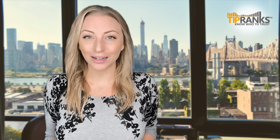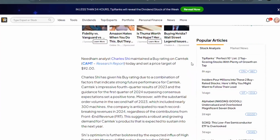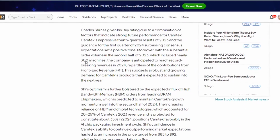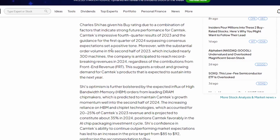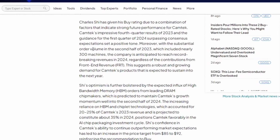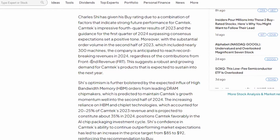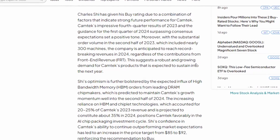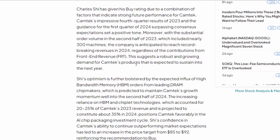Following that Q4 earnings report, we have had a handful of Wall Street analysts reiterate their ratings on the stock, and that includes one 5-star analyst from Needham. Along with their buy rating, they also increased their price target, noting the substantial order volume in the second half of 2023, which included nearly 300 machines, and the company being anticipated to reach record-breaking revenues in 2024, regardless of the contributions from the front-end revenue. This suggests a robust and growing demand for Camtek's products that's expected to sustain into the next year.